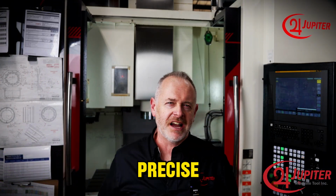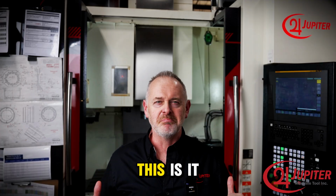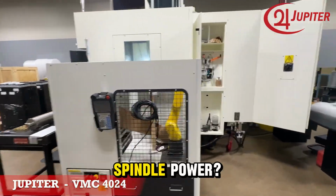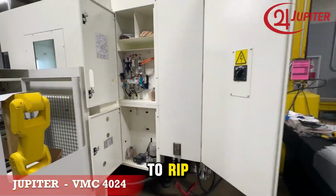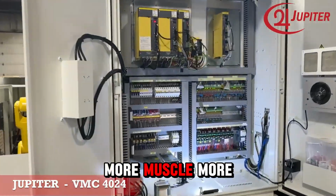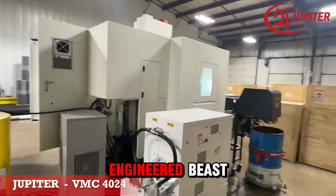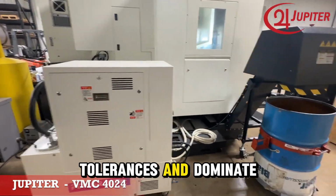If you're looking for the most precise, most powerful 3-axis mill on the market, this is it. The Jupiter VMC4024. Greater amplifier output? Yes. Spindle power, 44 horses ready to rip. Axis motors, more muscle, more control. Power meets precision. This isn't a spec sheet flex. It's a fully engineered beast built to crush tolerances and dominate uptime.